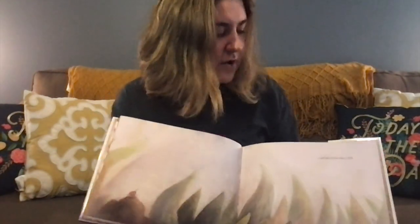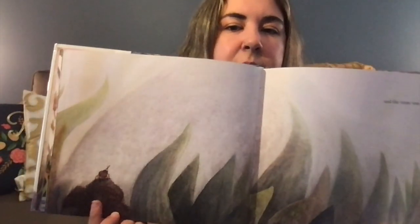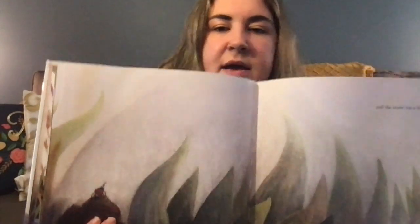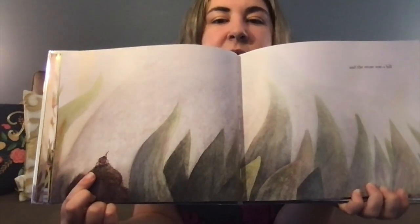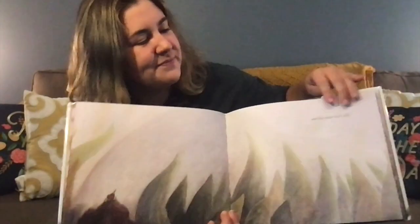And the stone was a hill. So we can see right here, we got our big rock, and we have our little tiny, it almost looks like a little dung beetle to me, sitting right here. I don't know if you can see him. There you go, right there. And it looks like a mountain to him because he's so tiny. Isn't that crazy?